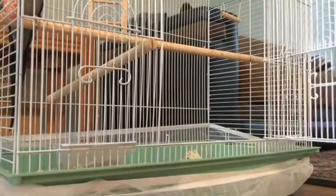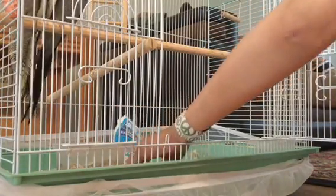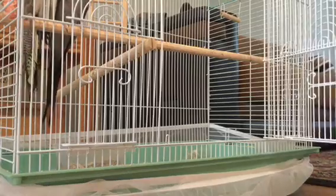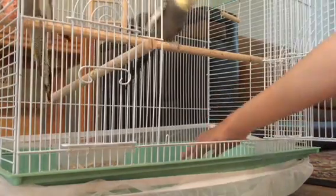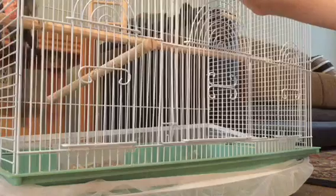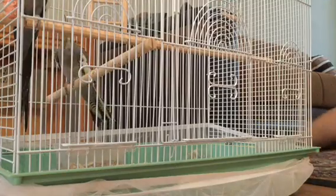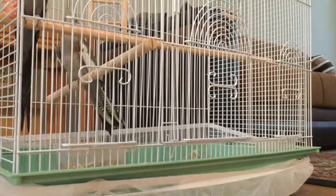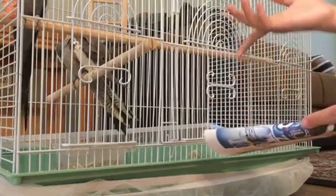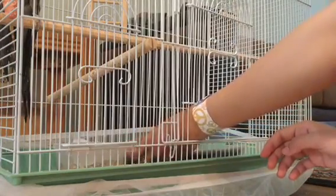Just gonna pick up the little magazines we put under. And then I'm gonna have to take the bottom layer off. But first let me get some newspaper, which is right on the other side of the cage. Let me go get that. Okay, so open up the newspaper, easy. I'm gonna fold it up like this so I can get it through this door in case they want to fly out. I don't want to risk it. Open it up.